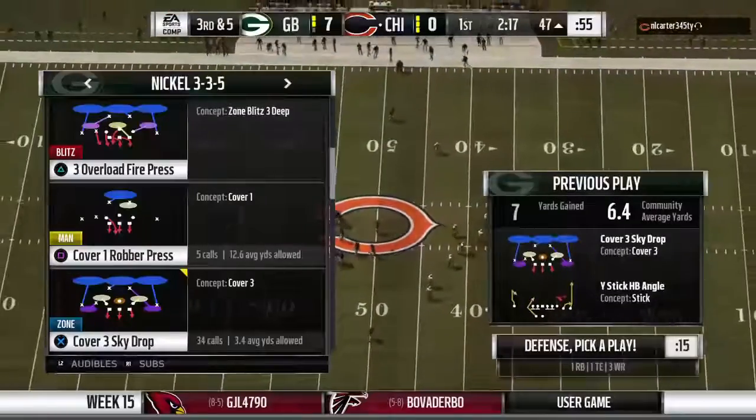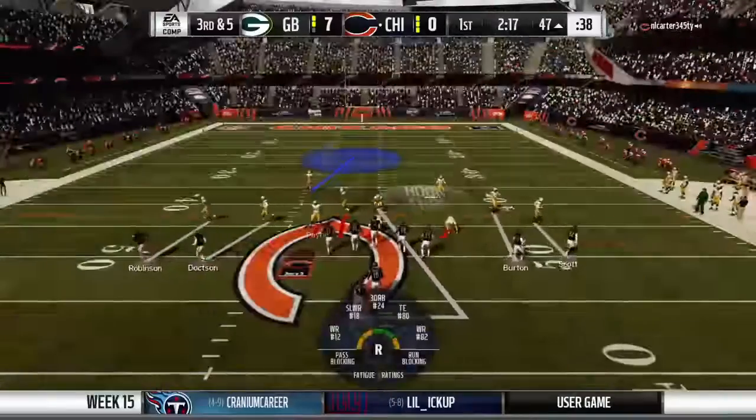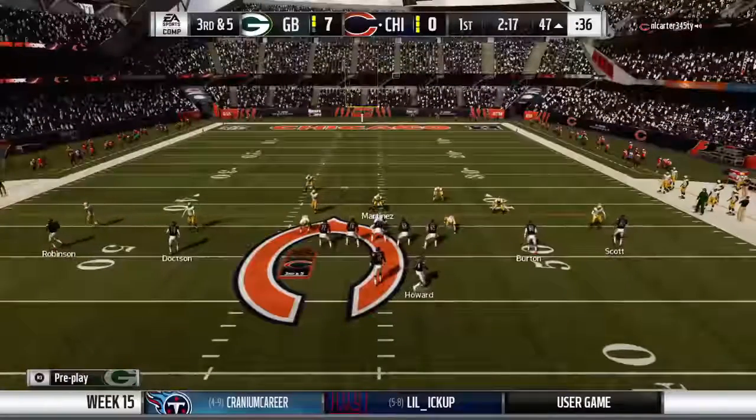Got out to the tight end. Now it gives them a much better opportunity to convert on 3rd down. They had the catch on 2nd down, but it didn't help at all, and now they're looking at 3rd down here.